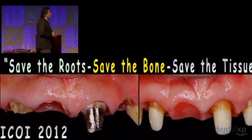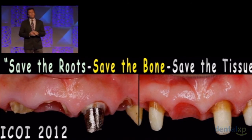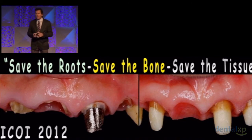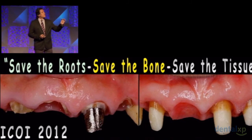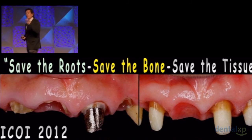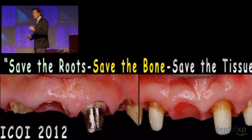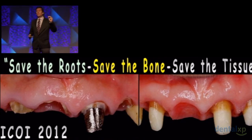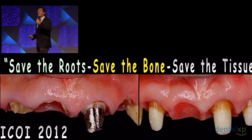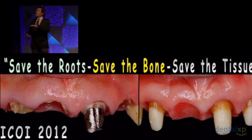Back at the ICLI meeting in 2012 last year, I said something that I think is very relevant. It's very obvious to us still, to this day, even though we replace a lot of questionable teeth all the time with implants: if you save the roots, you save the bone, you save the tissue. Think about that. Save the roots, save the bone, save the tissue. So if you're going to extract a tooth, take a couple seconds to think about it. Can it help me by first orthodontically moving it, then extract it? Or can it help me by preserving the socket by submerging it?